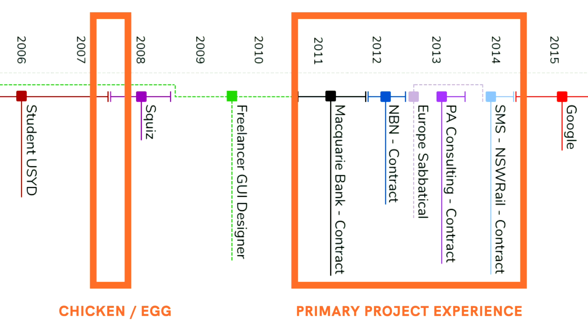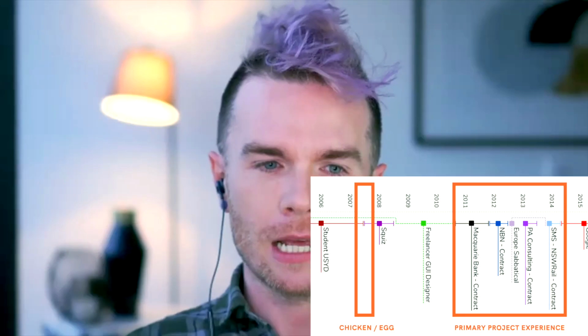But how did I get those first jobs? How did I get to Macquarie Bank? Well, I actually started working at a company called Squiz, which was a small web development firm. They required also that I had experience, but back then there was no way for me to get it. There were no clients that were willing to give me a job. So I actually registered fake websites and paid for domain names and made a cupcake bakery, a veterinarian, a few doctors' clinics, and it was all completely fake.